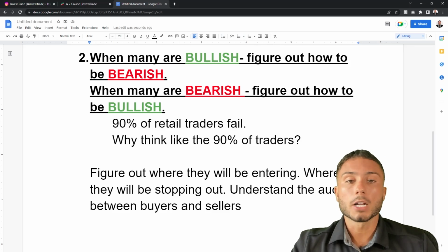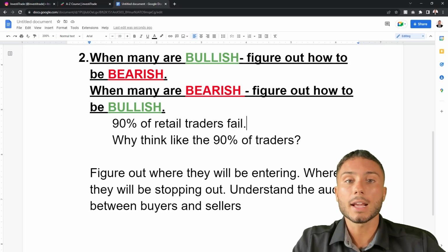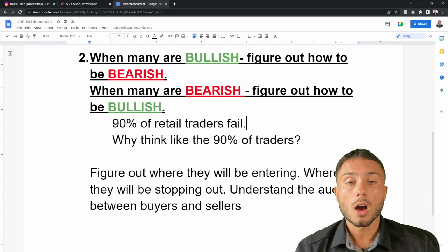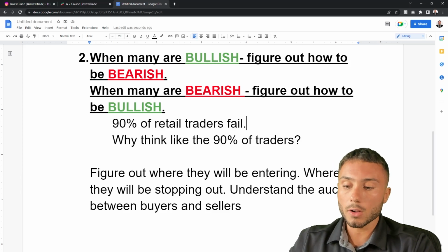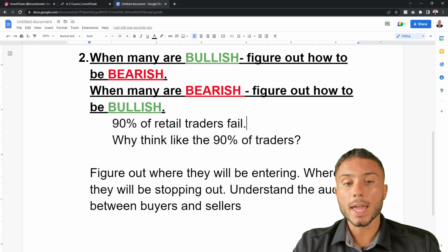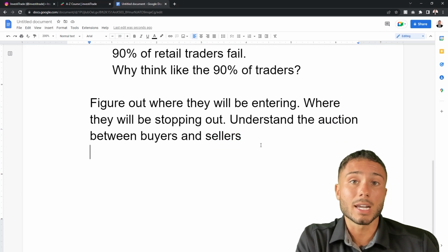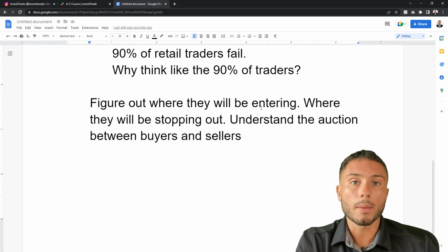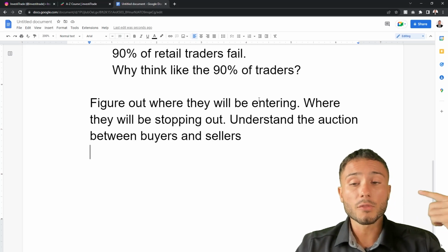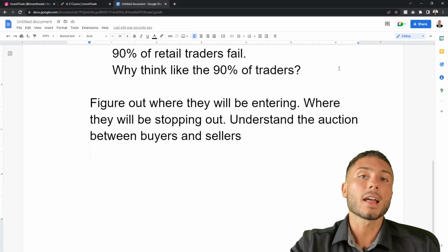This is a cherry on top of some analysis. This is the icing on the cake. This sometimes will give me added confirmation to take the market short or long. It's putting myself in the perspective of the majority of retail traders, where they're looking to get long, where they're looking to get short, figuring out where they're entering, where they're stopping out, and just understanding the auction between buyers and sellers. This gives you a serious edge in itself, if you could figure out where the majority are long, where the majority are short, where their stop losses are gonna be, because if we can reverse engineer their thought process, if 90% of these traders fail, why think like 90% of them?